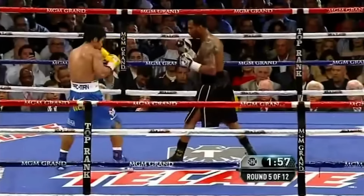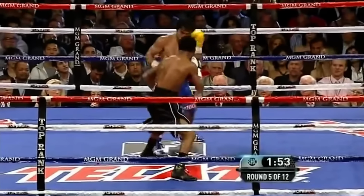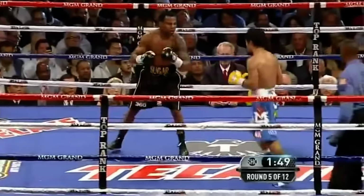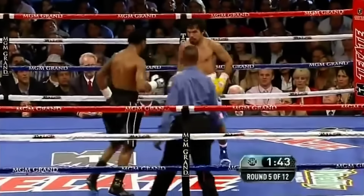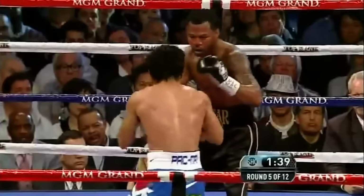If Mosley's going to dare to be great tonight, he's going to have to take these risks that a lot of people don't want to take because it's a chance that you could get knocked out. But, you know, no risk, no reward. He's got to lay his butt on the line tonight. Yeah, you couldn't have put it better, Antonio. And there's that straight left again from Pacquiao. He's starting to get that punch in with regularity.